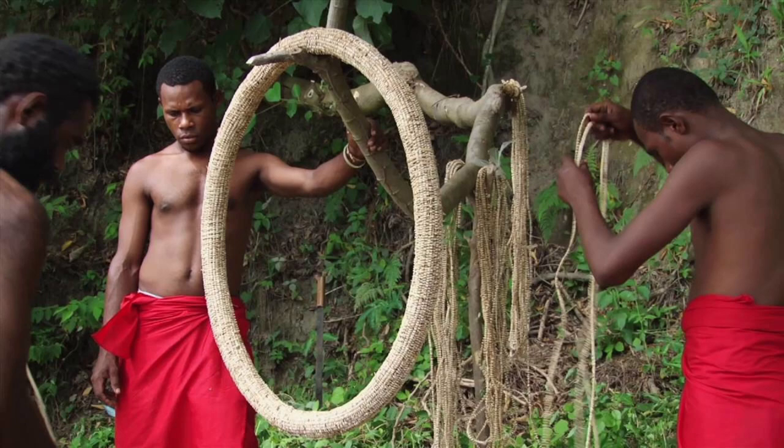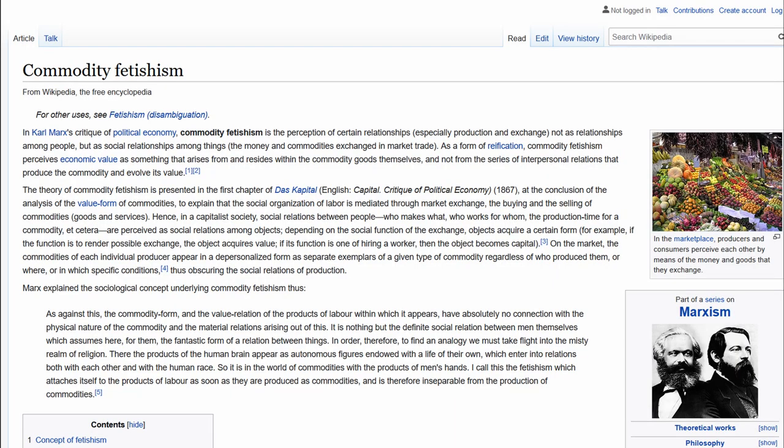Okay, incidentally, as an aside, for those who are interested in a bit of political economy geekery, Karl Marx took anthropological insights about fetishism and these fetish objects, and talked about what he referred to as commodity fetishism, okay, which is a related but different concept.